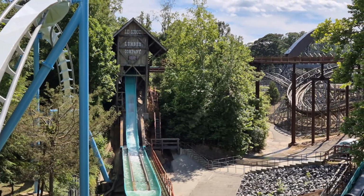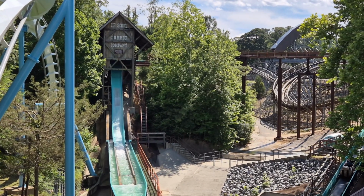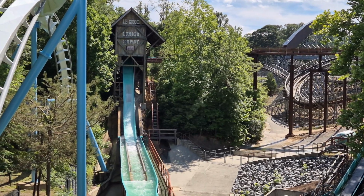After the last time we were here, Le Scoot looked like it was about ready to open. I'm happy to say that Le Scoot has officially opened, and it's now taking riders down the drop.